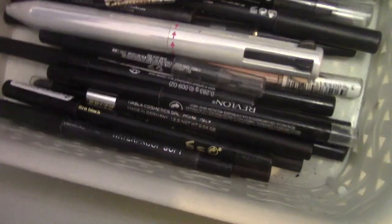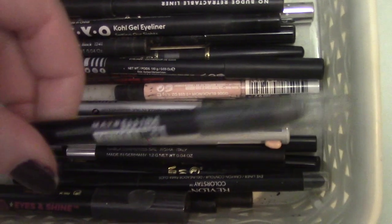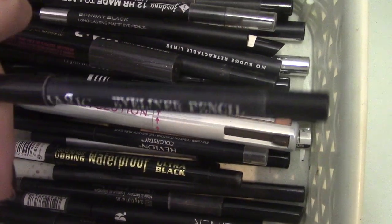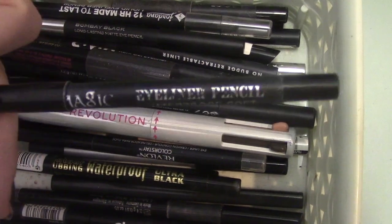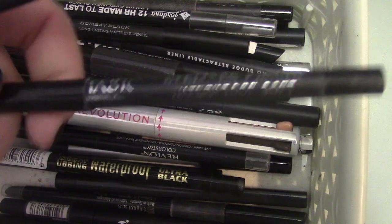So a black eyeliner for the waterline. What do we want here? So the Maybelline Tattoo Liner is one I found recently that I really like. It's pigmented, it stays on your eyes. Now this is a super cheap eyeliner that I bought off of Amazon and it was £1.99 and I honestly thought it was incredible. It's of the same quality as the Maybelline one.